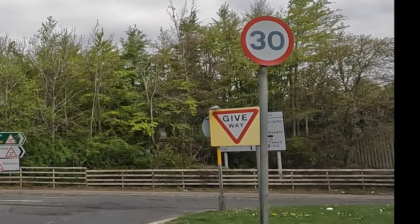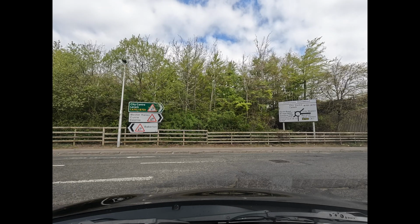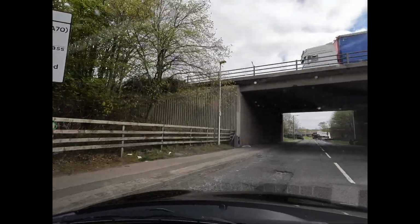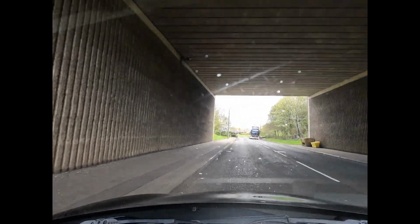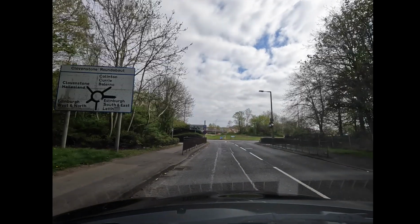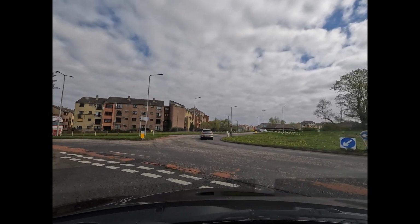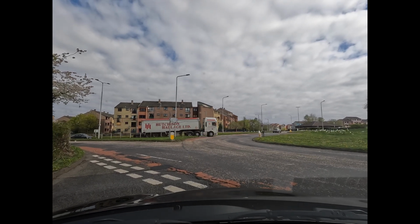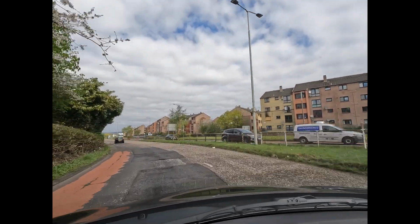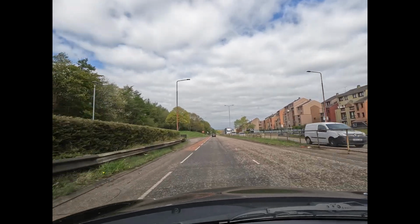Now we've passed the 30 speed limit sign there. And it's always good advice to use your handbrake when you're waiting. And we'll take a left turn for Edinburgh West and North. Now officially, the last sign we saw was a 30-mile-an-hour sign. So when you get round the corner, if you look at the lamppost on the right, which people miss, when they come round the corner here, they go down the dual carriageway at 30 mile an hour, but there is a 40 mile an hour on a little lamppost on the right there.